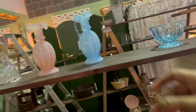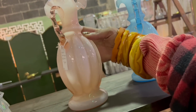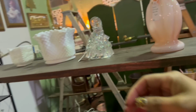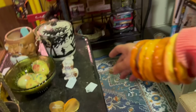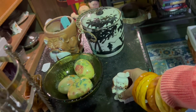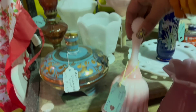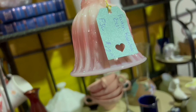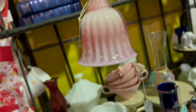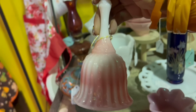Back here, I see some things that interest me. I love these pictures, especially the pink one. 30 and 30. Yeah. Leave those. Look at this funny little dog. That's so good. Wait. I see Rosaline. Let me put my basket down. It's a little tight back here. I don't normally do the bells, but Rose. Oh my gosh, it's so pretty though.